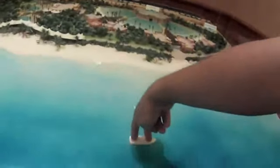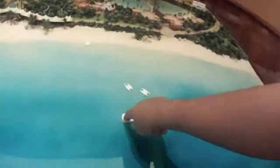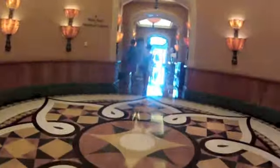The miniature version, and here's me surfing. Okay, now we move on. Really nice looking.